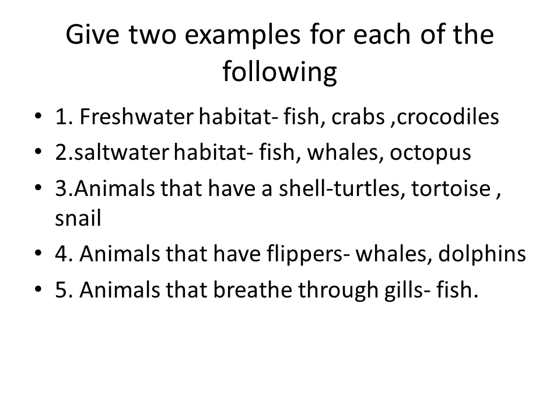And then give two examples for each of the following. Freshwater habitat. What are all the animals that live in the freshwater habitat? Fish, crabs and crocodiles. And then second one, saltwater habitat. Fish, whales and octopus. These animals live in saltwater habitat. And then third one, animals that have a shell. Which animals have a shell? Turtles, tortoise and snail.